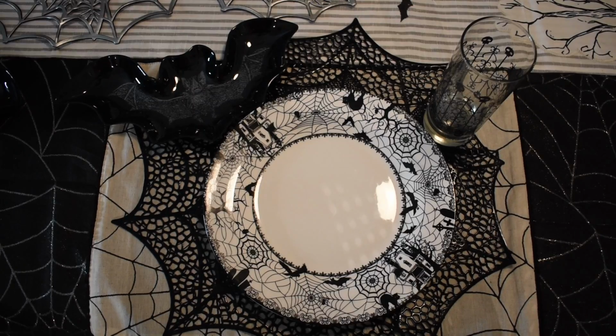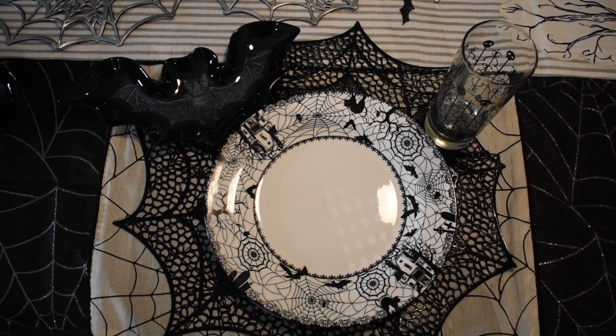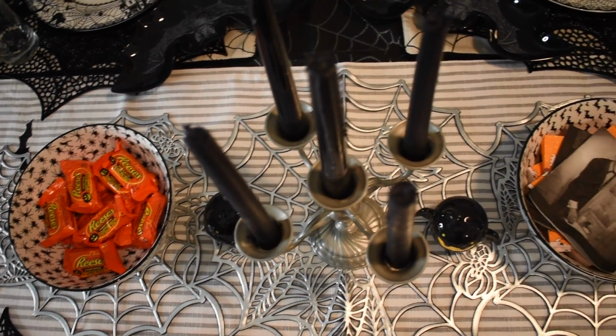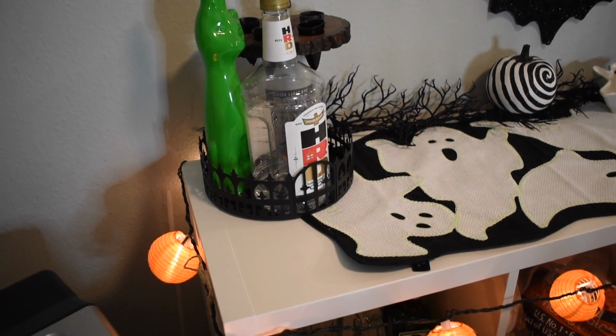I really enjoy how the color scheme is mainly black and white, especially on the dining room table. I think everything looks so good together. I love the little pops of orange between the napkins, the Reese's, and the pumpkin lights from Michael's.